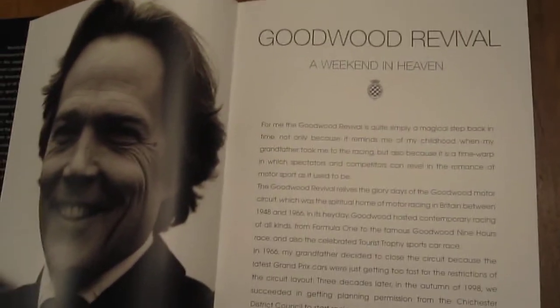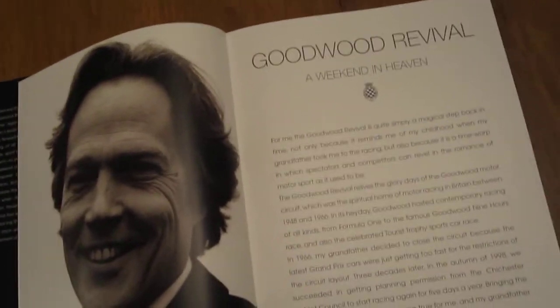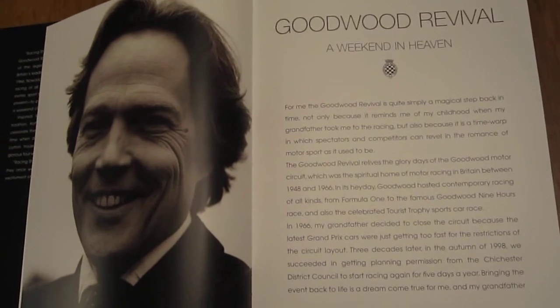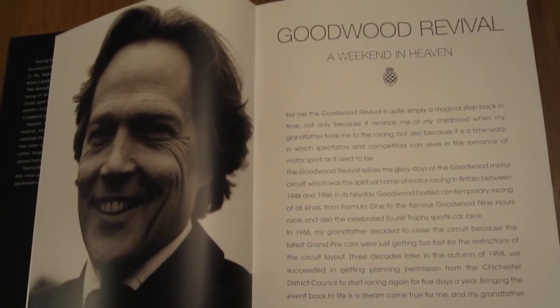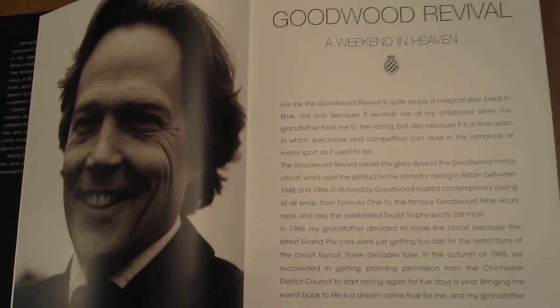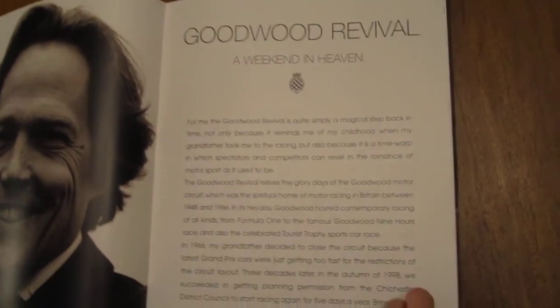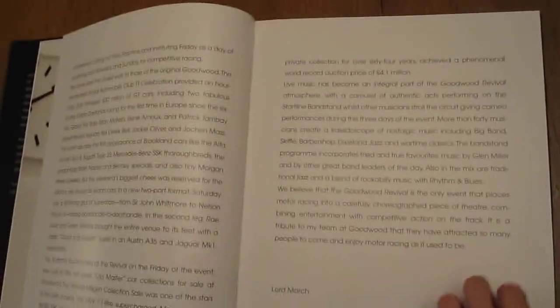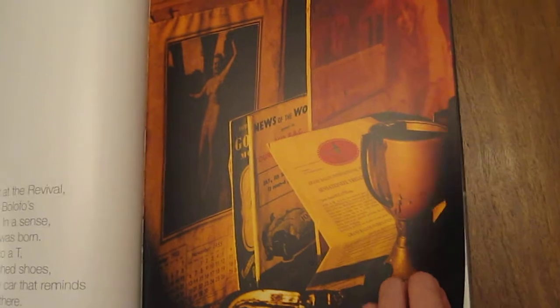And there's a second introduction from Lord March, the owner of the Goodwood Manor. He puts on this Goodwood Revival as well as the Goodwood Festival of Speed, two of the premier automotive events in the world. I'd love to go to them one day. And it just explains the history of Goodwood and how these events came to be. And all these pictures are on Koto Bolofo's website in a smaller format, but it's nice that you can still see them all.